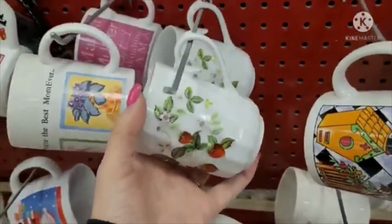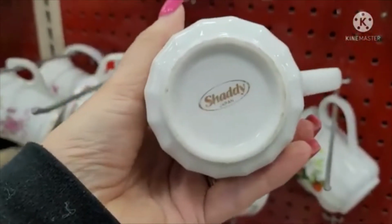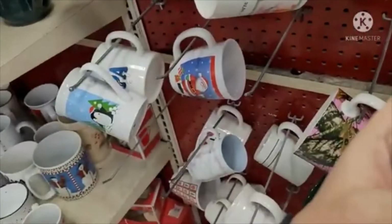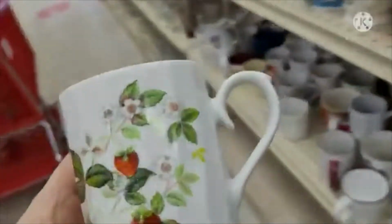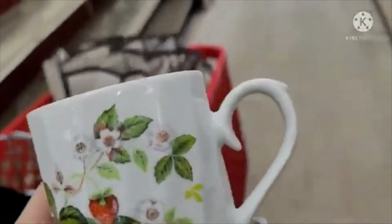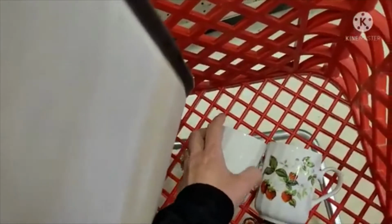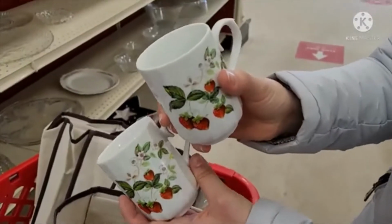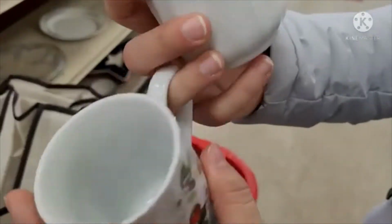Then I spied these strawberry mugs. I'm like, oh, those are so pretty. And I love that design on them. It says Shady, Made in Japan on the bottom. I like that there's a pair of them. There were no prices on these mugs. I almost got that shoe divider there, but I ended up putting it back. And then when looking at these mugs a little closer later, they were all chipped up. I had to put them back too. Here, she's showing you where it's all chipped up.